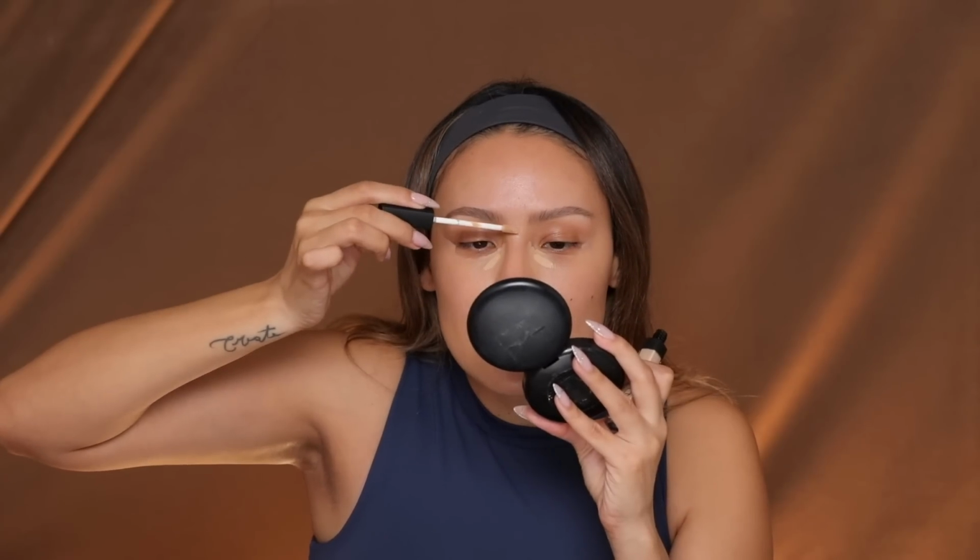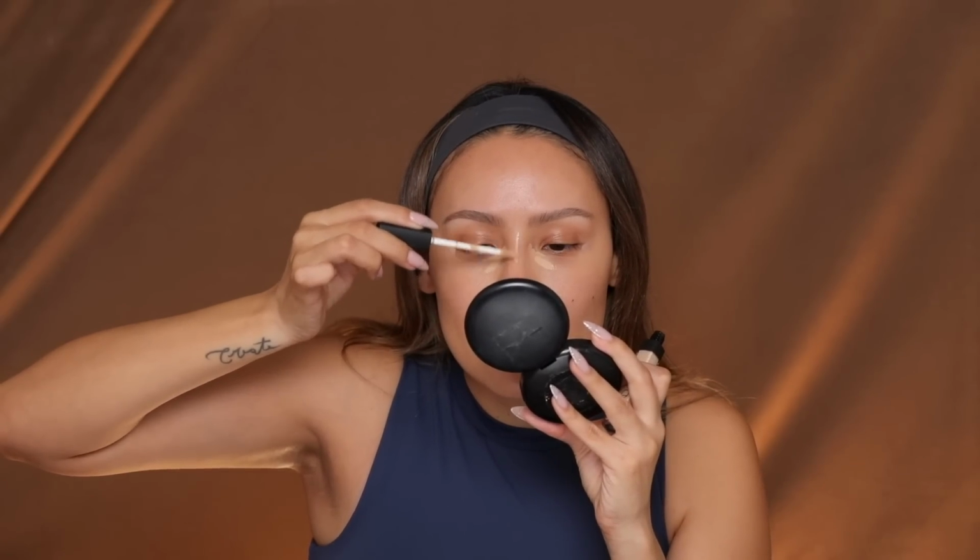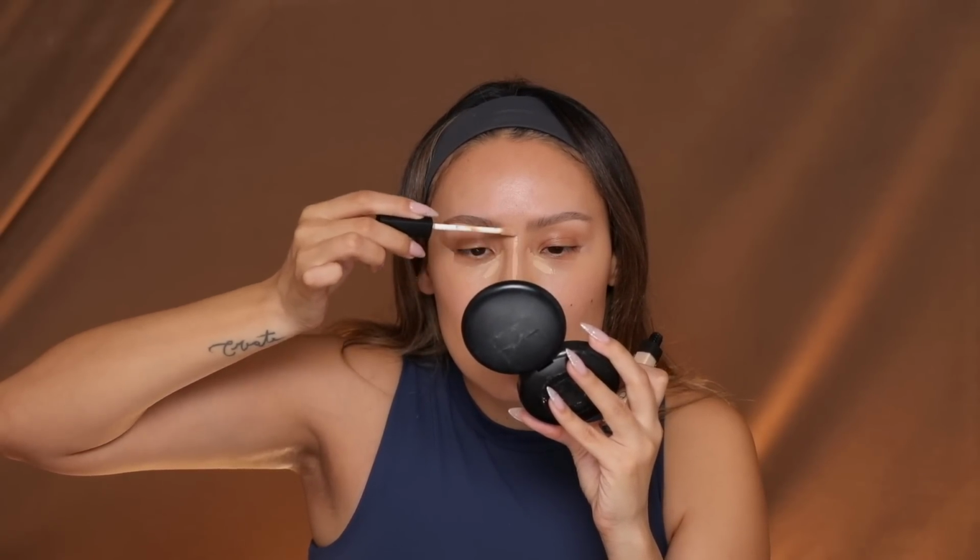The rest of it, I know I look kind of weird right now, but I let that sit, marinate, and really get in there. I'm actually gonna add a little bit of this brighter color. This is Café con Leche. It's also the NARS Radiant Creamy, and I'm just gonna put it right there. And I'm gonna take this down the center of my nose to highlight. Give yourself a little snatched nose.